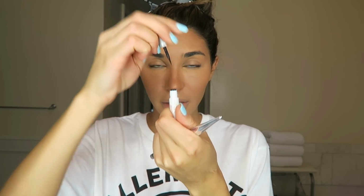It's like this little gel, and you dab it on. What I do after I dab it on is lightly scrape off the excess, because it kind of stains your skin a little bit. So you can scrape off the gel after, and it leaves a really natural look.